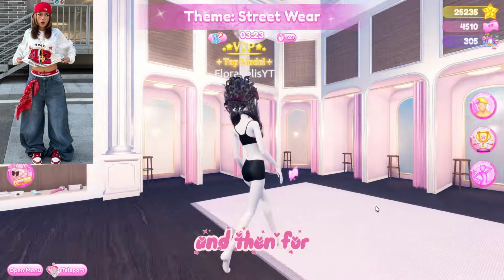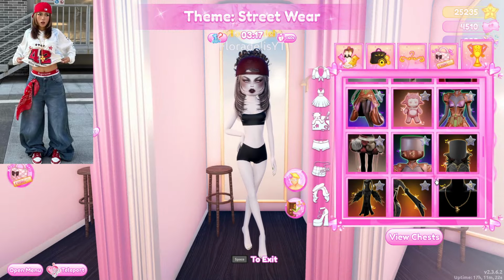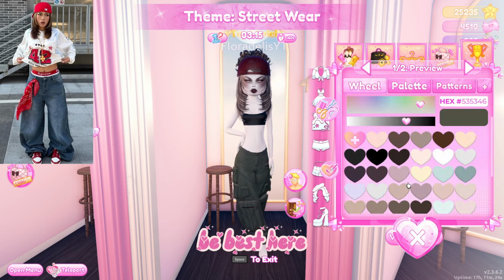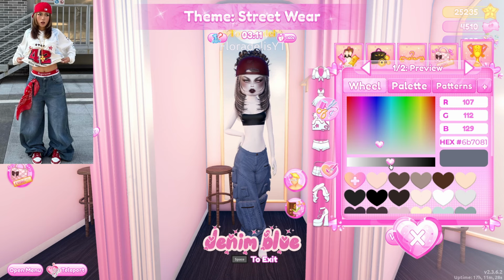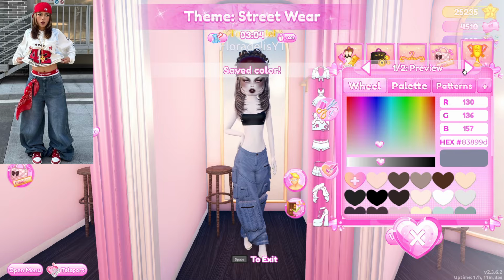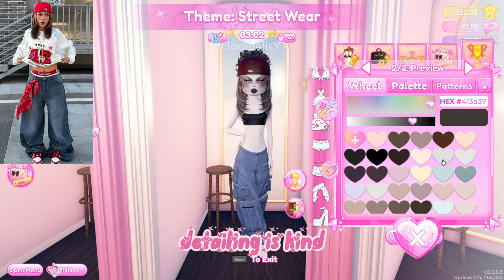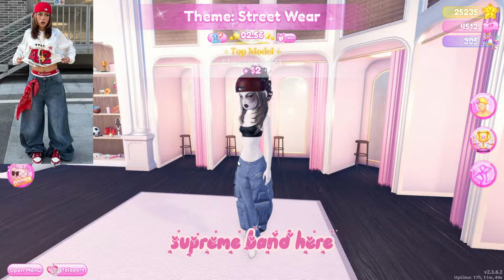And then for the bottoms, I think I'm going to go for the takeover pants. I think they'll be best here. Let's do this. And we're looking for kind of like a nice denim blue. I feel like this actually works really well. Save that color. And then the detailing is kind of like a silver color, so let's do that. Okay, then we've got like this Supreme band here.